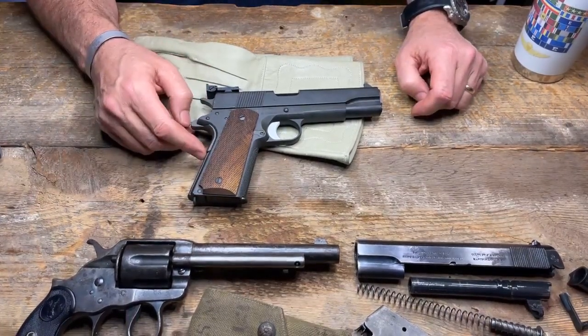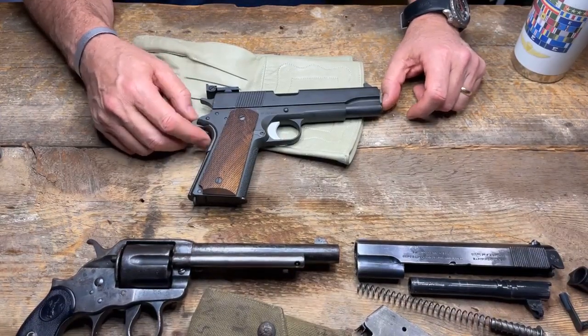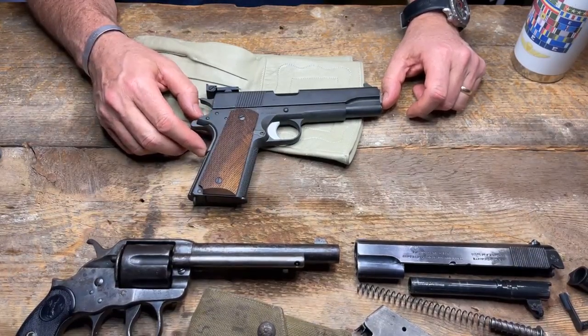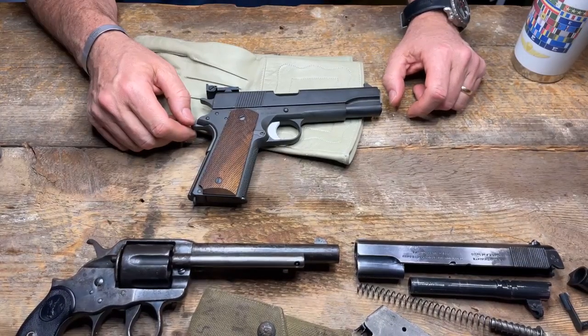So now it's the 1980s. It's 1979. This is a representative of the guns that the guys used on Operation Eagle Claw, the attempted rescue of the Americans that were held for 444 days in Tehran, Iran.